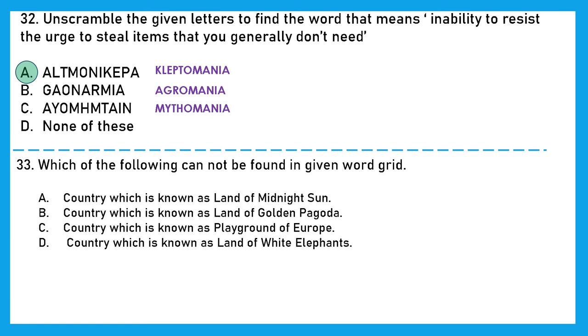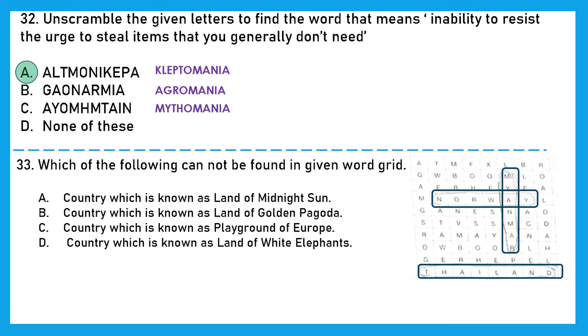Question 33. Which of the following cannot be found in given word grid? We have a few options A, B, C and D, and then we have a word grid also. Here I have already solved the word grid, and let's see whatever we have got from the word grid. One is Myanmar, another is Norway, and the last is Thailand. Now let's solve A, B, C, D and see which one we did not find in the given word grid.